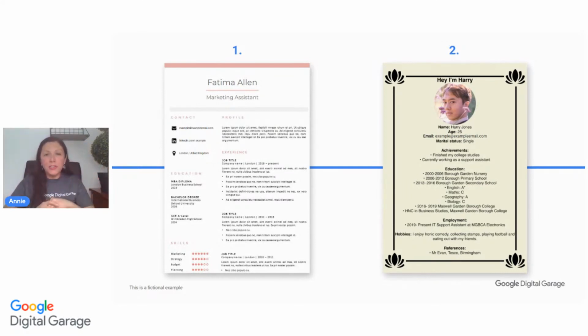The left is a better version, a nice crisp profile, and the contacts are easy to see, but I'd still be more interested in bringing that all up above the top line, under the name Fatima Allen. Maybe alongside that, she could put her role of marketing assistant, because that's nice and clear.